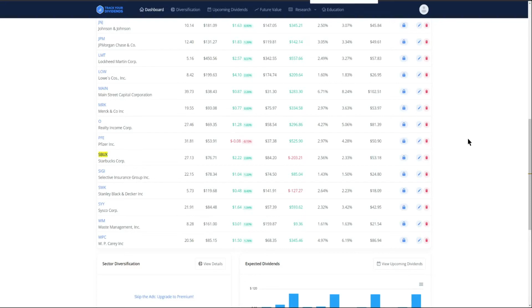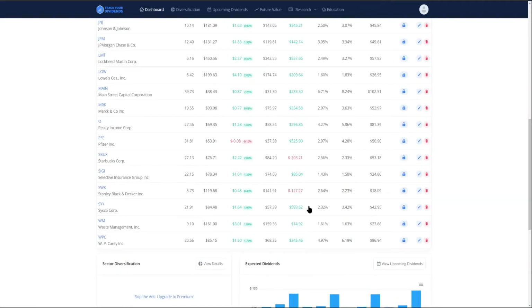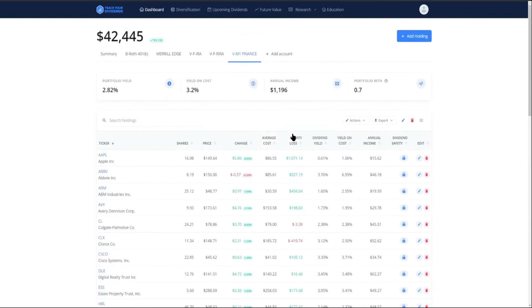And then my last company here that I purchased was Waste Management. This one here, we went from 8 shares to now 9 shares. So we only purchased 1 additional share there, but that's fine. And then we're going to update our share count. And our cost basis here went from 159.87 to 159.36. So on every company that we purchased this past week, we were able to not only increase our annual income, but we were also able to average down our position.